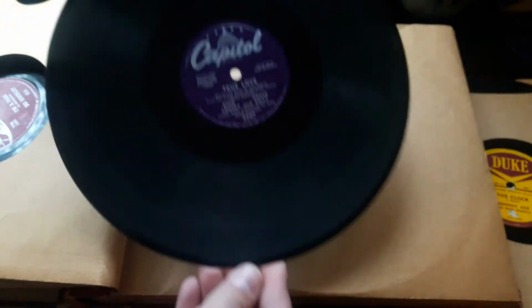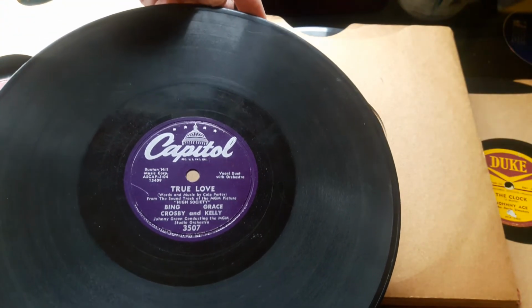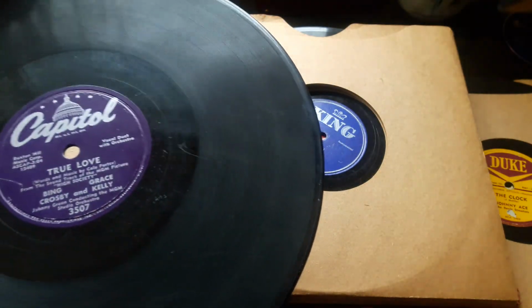In this case, and the way I'm holding these is making people cringe, and I'm sorry. Here we go. True Love, Bing Crosby, Grace Kelly. I mean, that's a classic right there. This playing surface, as you can see, is really worn out.